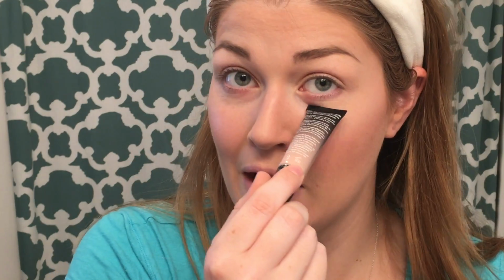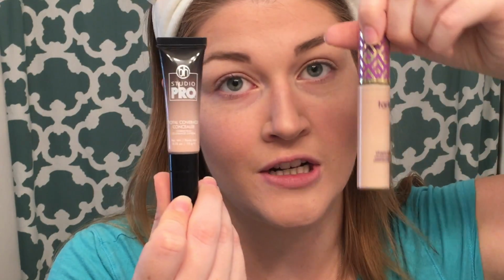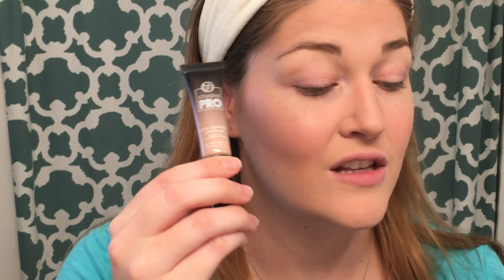I also got this BH Cosmetics BH Studio Pro Total Coverage Concealer Corrector in pink to try to combat these terrible dark circles. I've used this probably 4 or 5 times. This is my favorite. I still think I am having trouble covering them up, but when I combine this with the Tarte Shape Tape, I really like it. This has great coverage on its own. The pink isn't too bright, which I think for me is a bad thing. I do think I need a more pink corrector, but I like it, all right?